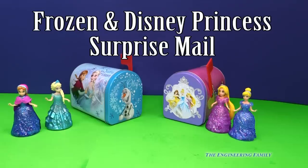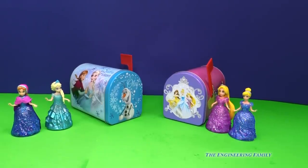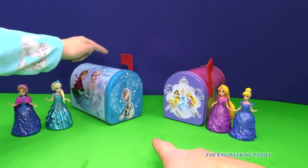Sister, we've got surprise mailboxes. So Disney princesses and Frozen, they got surprise what? Surprise mailbox thing. That's right. So they've got mail in here that's surprise. And Elsa and Anna is going to have the best thing.